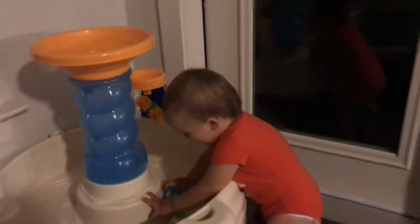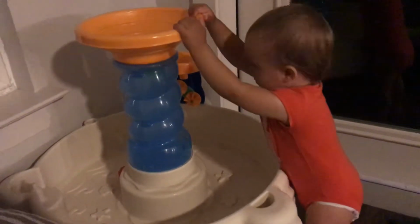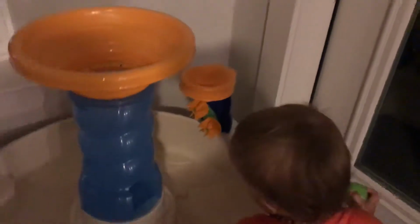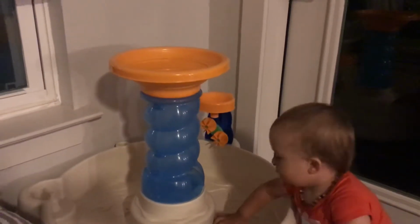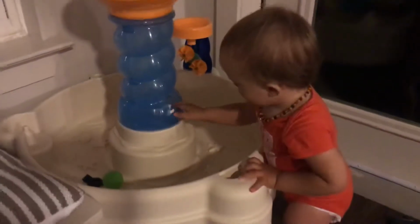You love it? Did they get stuck? Oh, there they come. There they come. So you can pour water in that funnel over here, and then the wheels go around, and it says that it causes the lazy river to go around. I'm not quite sure how that works. We'll try it out later on today.